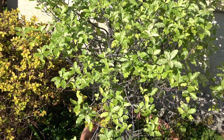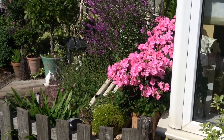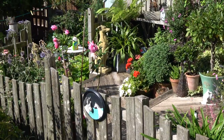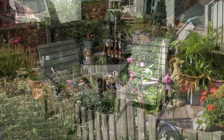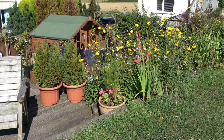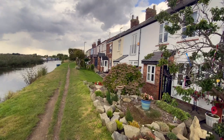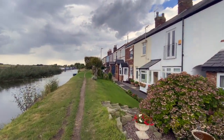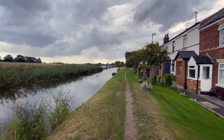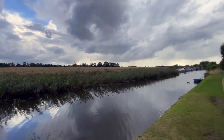And this is a cottage in Burscough that has got just an absolutely beautiful garden. A glorious place to sit, just looking out at the canal, watching the ducks, the occasional boat go through the swing bridge. They're just so pretty and well kept. There's some boats on permanent moorings over there. And here's the view. They've just got field, which I think is just lovely.